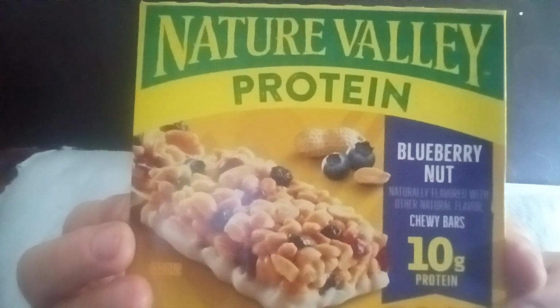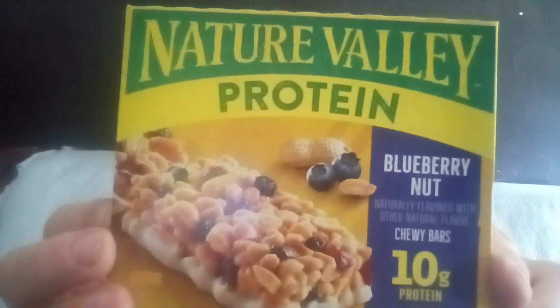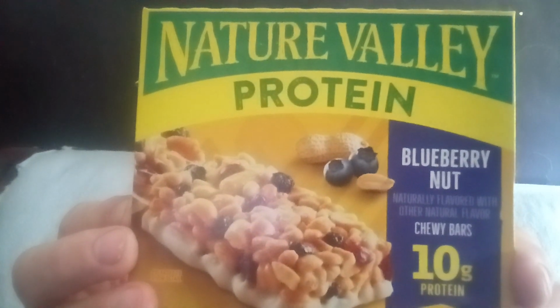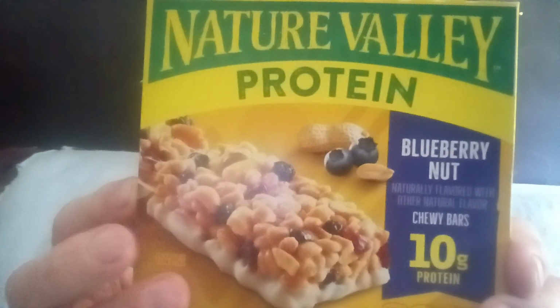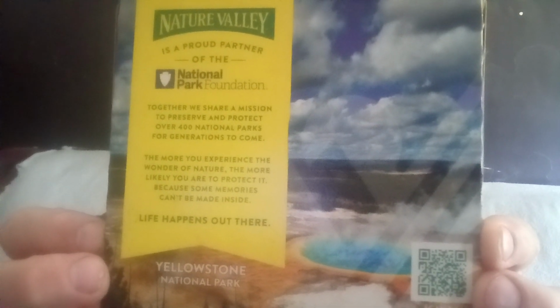But here's the brand, Nature Valley, and it's a protein bar with 10 grams of protein in it, the blueberry nut. And they look like pretty good things. It's probably got some yogurt on the bottom. We'll have to see if that's yogurt. And then here's the advertisement for Yosemite Sam or Yellowstone Park. Let's see if it's got some yogurt in it.